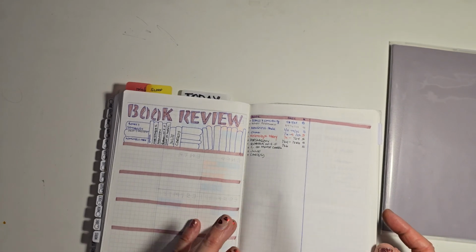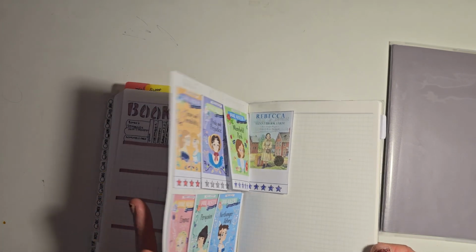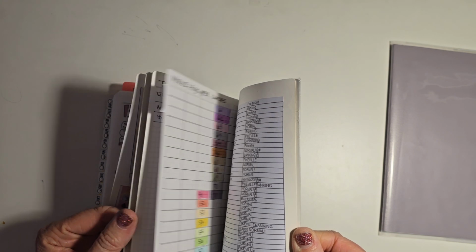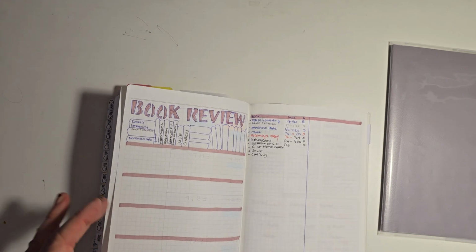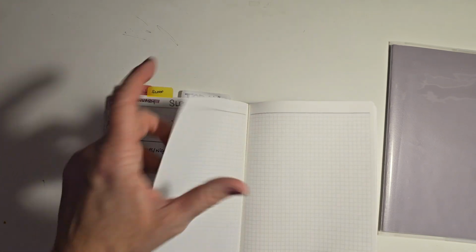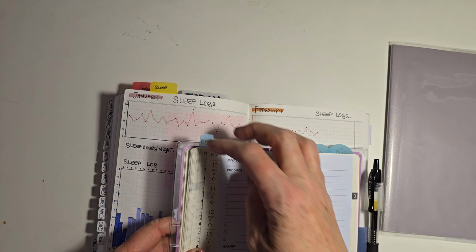Okay, book reviews. These are books that I've done by audiobook so far, and I have a couple to catch up with. I think I will keep that in here. This is something, and TV show lists, this is something I can go back and reference. So I think I will keep all that in there. And I think the sleep logs are fine here. I do keep that also in here in my health and fitness.